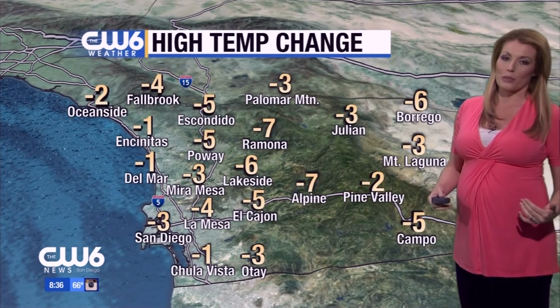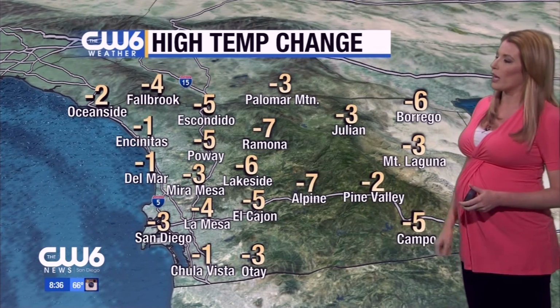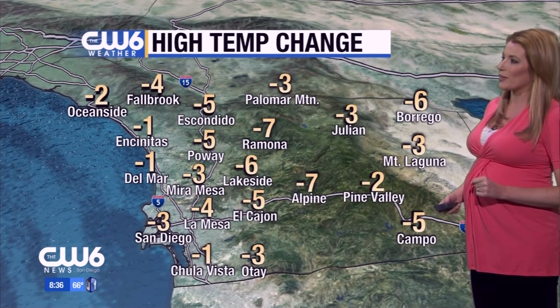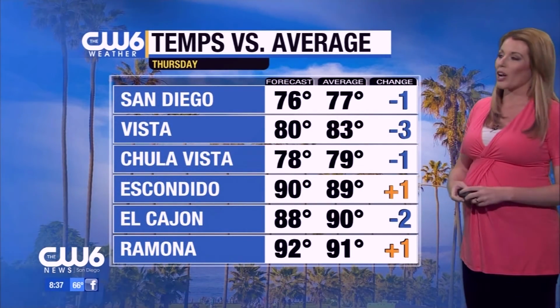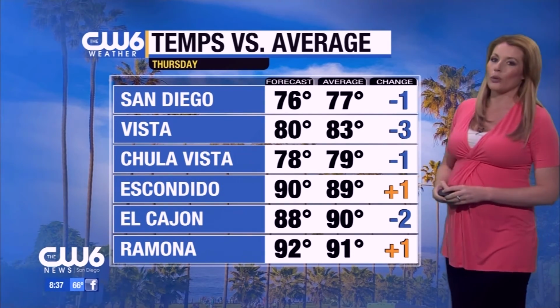Temperatures today largely in the 70s and 80s, but we'll still see some 90s out through Poway, Alpine, Escondido, and Ramona. Mountains today in the 80s, 105 in Borrego. Temperatures dropping as much as 7 degrees over what we saw yesterday. We'll see that amount of cooling in Ramona and Alpine. It'll be 6 degrees cooler in Lakeside and Borrego, and down 5 degrees in Escondido, Poway, and in Campo. So temperatures now back below average for this time of year for the most part, but we will see slightly above average conditions for Escondido and Ramona.